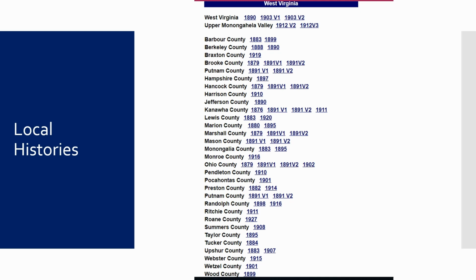And here on this slide is a screenshot from a website which has links for digitized family histories for various counties in West Virginia. So this might be a good place to start, and then you can always search for physical books that may not be digitized for smaller communities and towns, or books that are still in copyright and cannot be made available electronically yet. We'll talk about how you can search for those materials in our catalog in a bit.